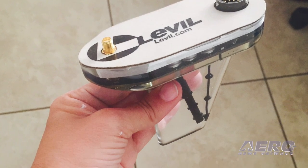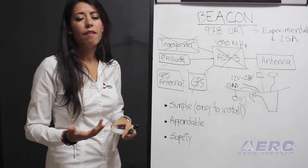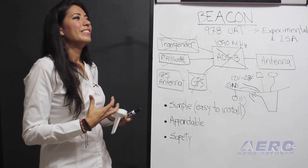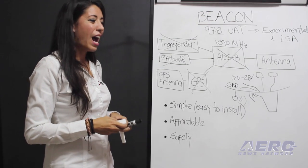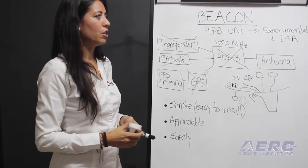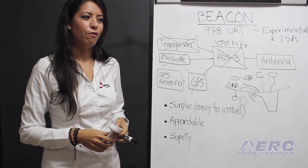So if you're flying into controlled airspace and you build your airplane, or you have an experimental or light sport airplane, and you're trying to get compliant with 2020, but you don't have the means to spend, you know, $5,000 on an ADS-B out solution, the beacon is the solution for the future.